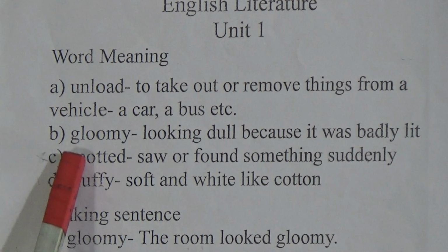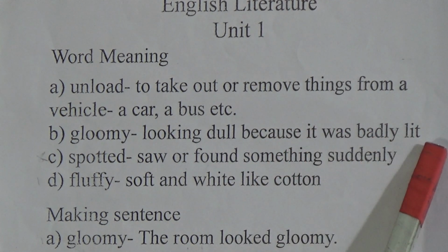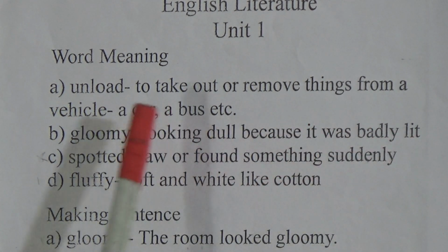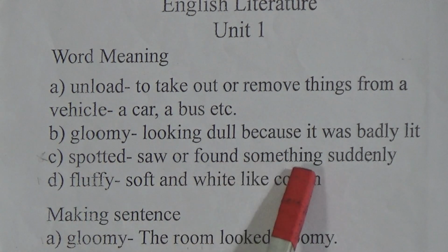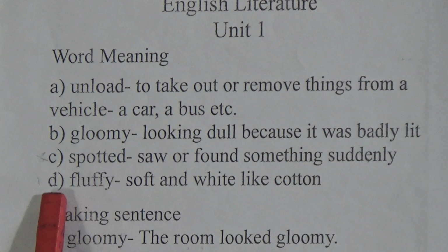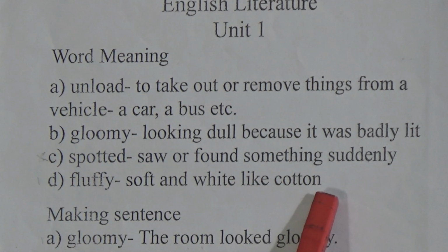Number B, gloomy: looking dull because it was badly lit. C, spotted: saw or found something suddenly. Number D, fluffy: soft and white like cotton.